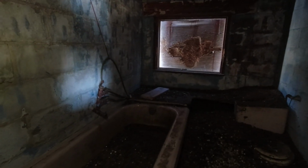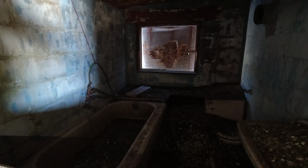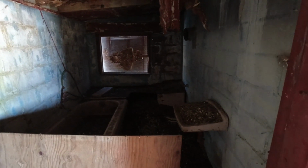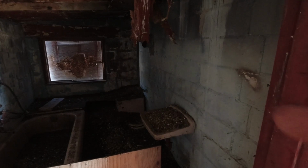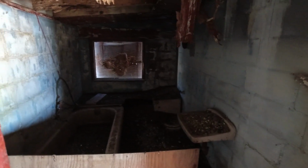No, I can't get enough light in here. Sorry, people. I didn't realize it was so dark in there. But yeah, if you look hard enough, there it is. There's a toilet way in the back there. Right there, that tub is just full of animal droppings.